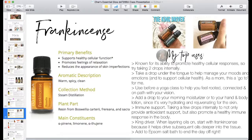Again, if you take it in an empty veg capsule, you can do it that way, to support the immune system and healthy cellular function. It's also a really great oil. I call it my Zen oil, and it's great before a yoga class. So you can either diffuse it, or you can put it on the bottoms of the feet, which is my favorite way to use it before a yoga class, and just really connect into your higher self.